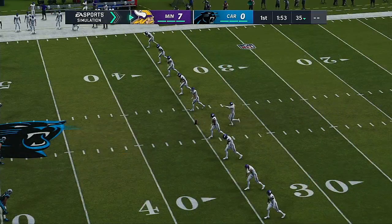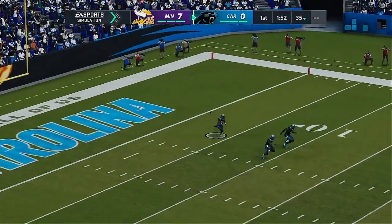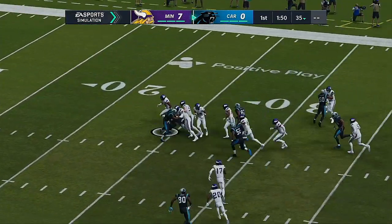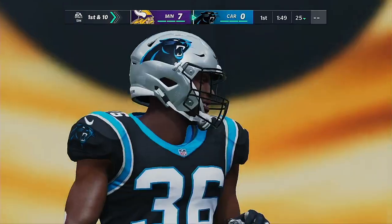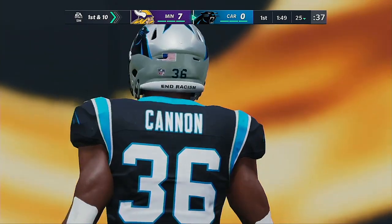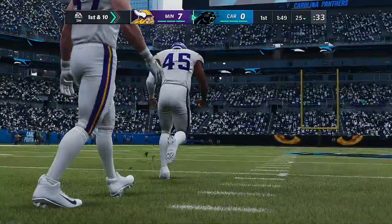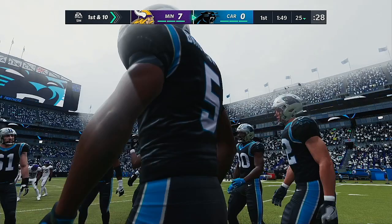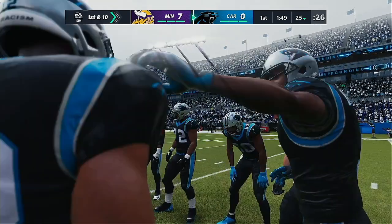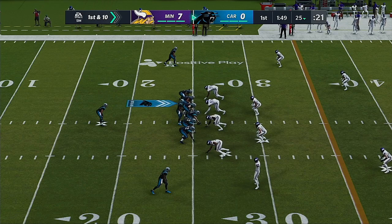Bailey now to kick it away after the touchdown. And he'll go down as this drive will start at the 25-yard line. Here's the Carolina offense as they get ready to take over here. Bridgewater and the Panthers going to come up here first and 10 at their own 25-yard line.